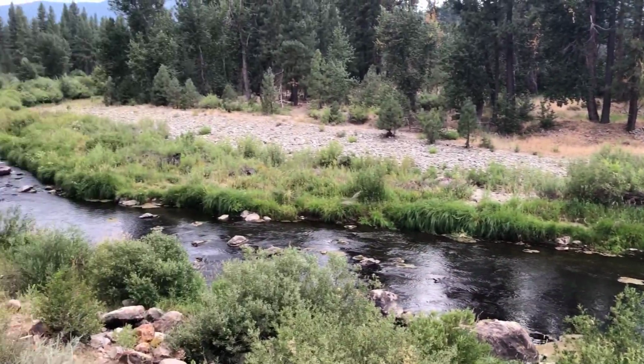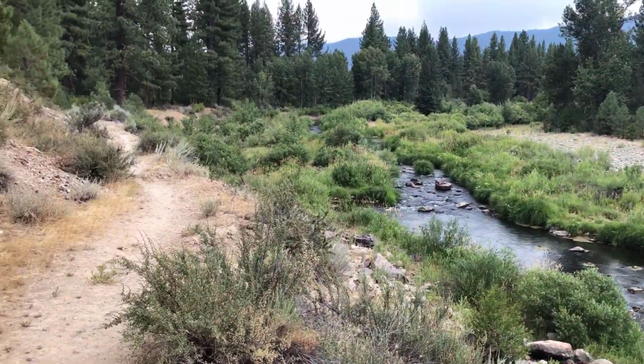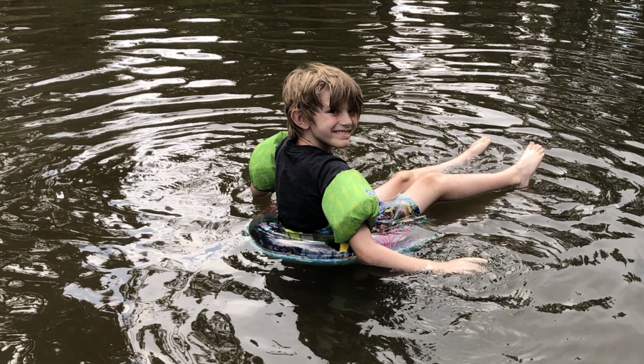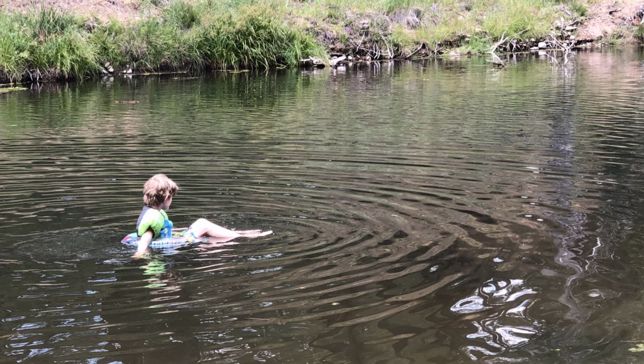After a long day, we just enjoyed the evening and took in the river a little bit and just appreciated having access to the cool water. And you can see Matthew there had a blast floating down in the current with his little floaty wings on.